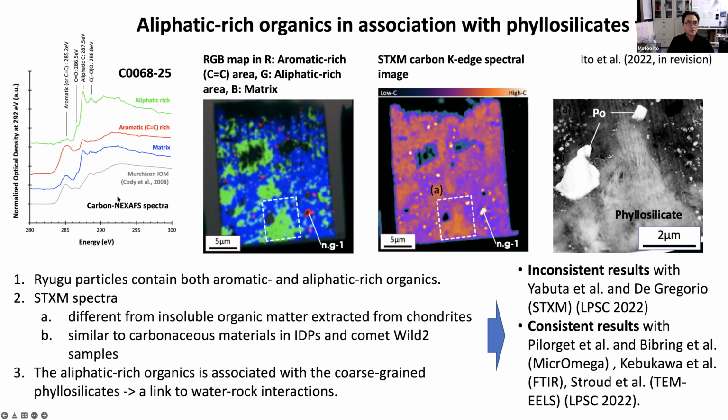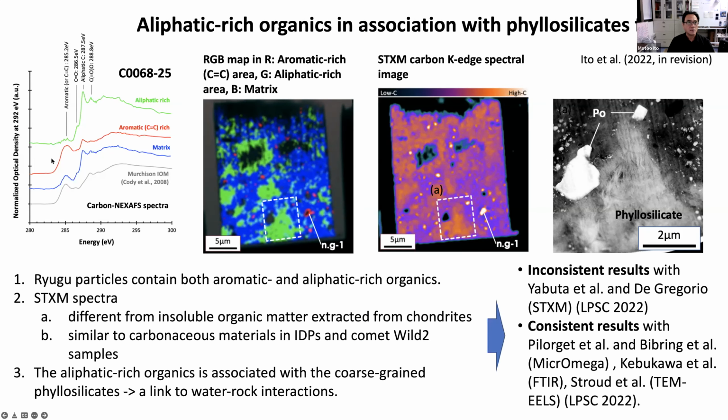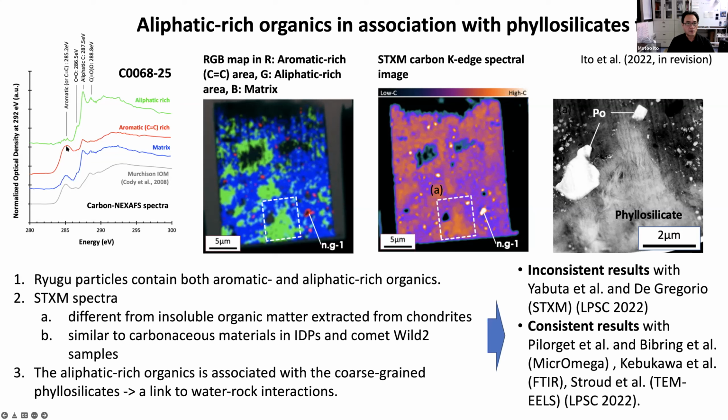If we look at the STXM dataset, this green area only showed strong peaks of aliphatic, no aromatic features here. But for example, the red part is perhaps nanoglobule. These show aromatic features. So this is very consistent with the previous analysis of the series of NanoSIMS. And the matrix, the blue region, is somewhere between this red and green part. So we clearly see aliphatic carbon and also aromatic carbon. Murchison IOM is like this. So we did not find any aliphatic characteristics from the Murchison.